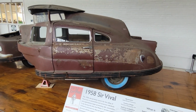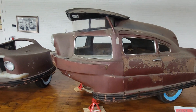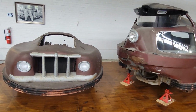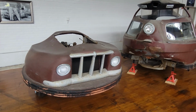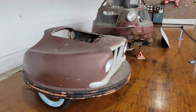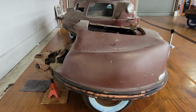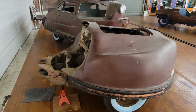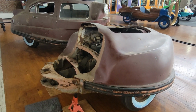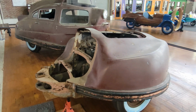Now this car articulated in the middle. And the reason why is to protect the passengers from front impact collisions. So if you got into a wreck, this front section would take the most of the impact and veer the impact away from the passengers. It is a front engine but rear driven automobile.